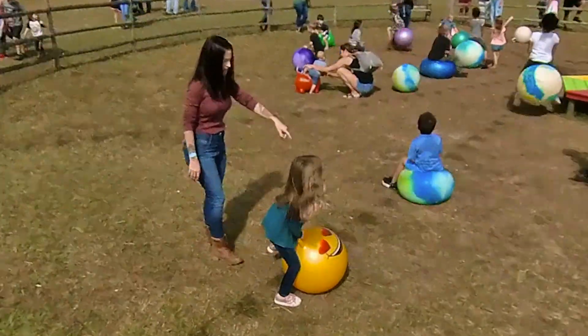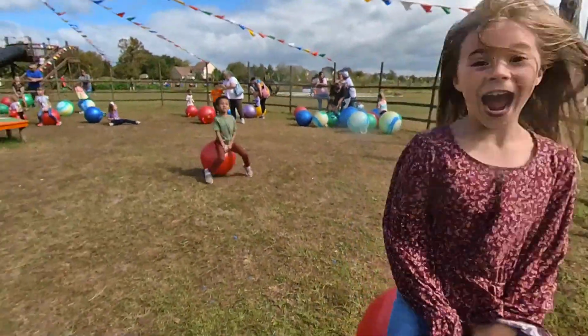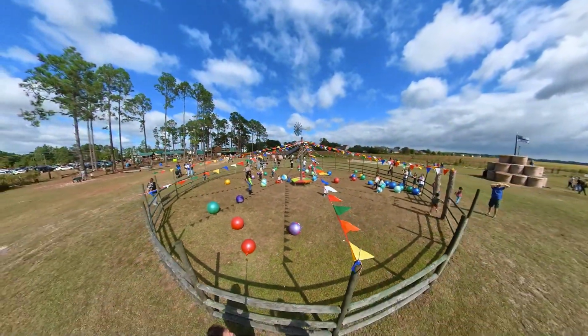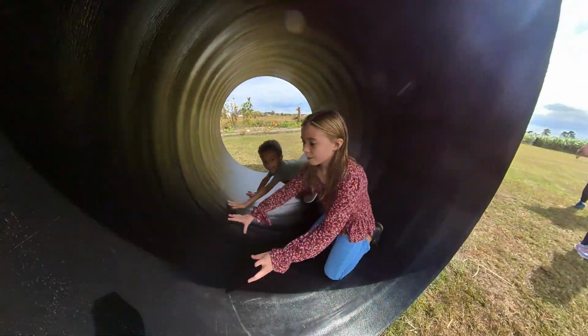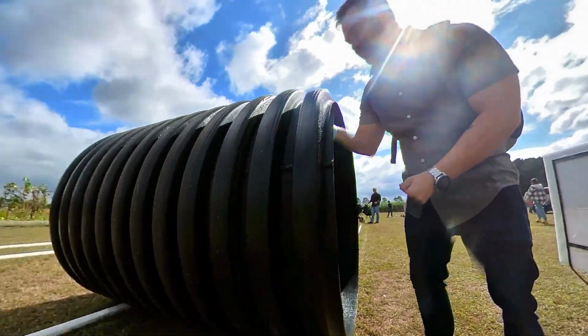The next thing that caught the kids' eye was this cool little enclosed area with these big rideable bouncy balls. Kids absolutely loved doing this. Super colorful, high energy. They had a great time. After that, we headed over to the barrel races. We got in right away, and it was really fun for me to film as well. Push on this side.